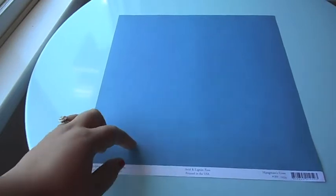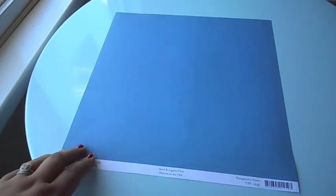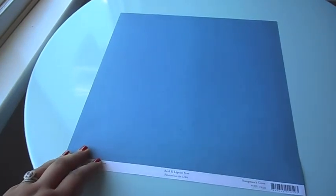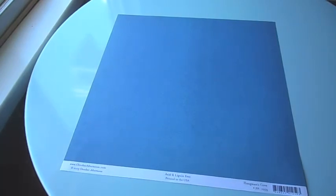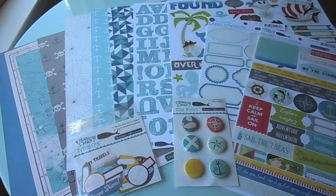And then on the back of that paper, you just have a really nice blue. There's a very subtle wave design in the blue. I'm not sure how well you can see that on the screen, but it's actually quite pretty in person. And this blue as well can be used either way. You can play it up on the nautical side, or you can play it down and use it for everyday life. So perfect. So those are the products that I will be using for the next couple of weeks.